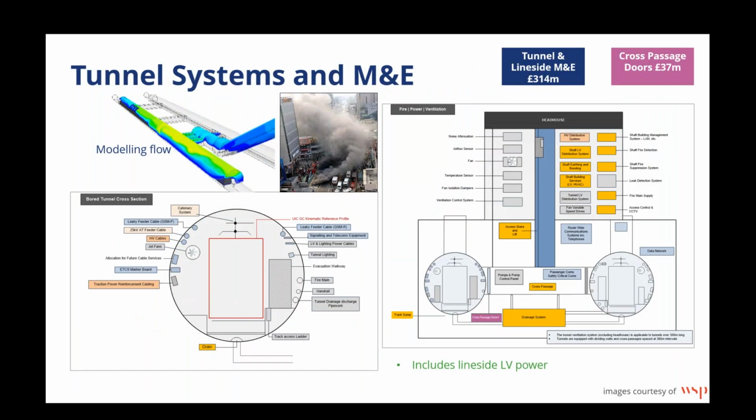So tunnel systems and M&E. I mentioned the need for ventilation. Obviously, we need to consider emergency scenarios where we may have train fires within the tunnel, or other needs for evacuating a train within the tunnel. So we have ventilation systems to facilitate that. We also have cross passages, in terms of during that process, allowing evacuated passengers to traverse from one tunnel into the adjacent tunnel into a position of safety.